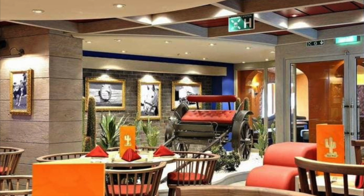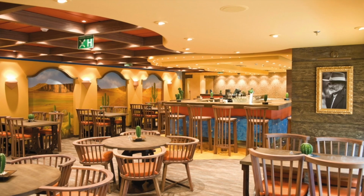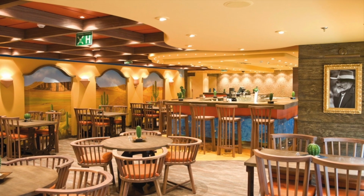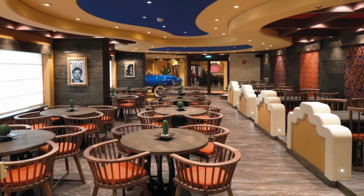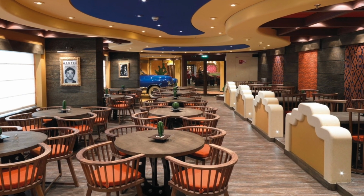We've done Butcher's Cut on all the ships that we've been on, especially the first one in MSC Fantasia in 2017, which was a Tex-Mex steakhouse with its plastic cactus decorations and wheels from a stagecoach wagon from a Western movie. It was a themed restaurant that wouldn't look out of place in Disney in the 1970s.